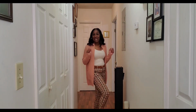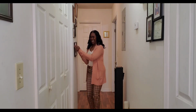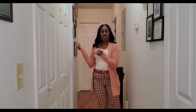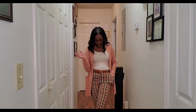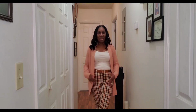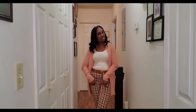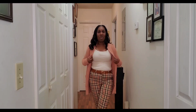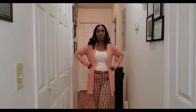Okay. Here is the outfit that I put together. Here's the outfit that I recreated. I have on these plaid pants. They are kind of like cream, orange, black, light brown, something like that. I paired them with this cream color tank top that I got from Walmart. The pants came from Rainbow Closet. I had them for a couple years. Y'all know I be having stuff in that closet I don't wear. Of course, I paired it with this peach color sweater that I got from American Thrift Store.